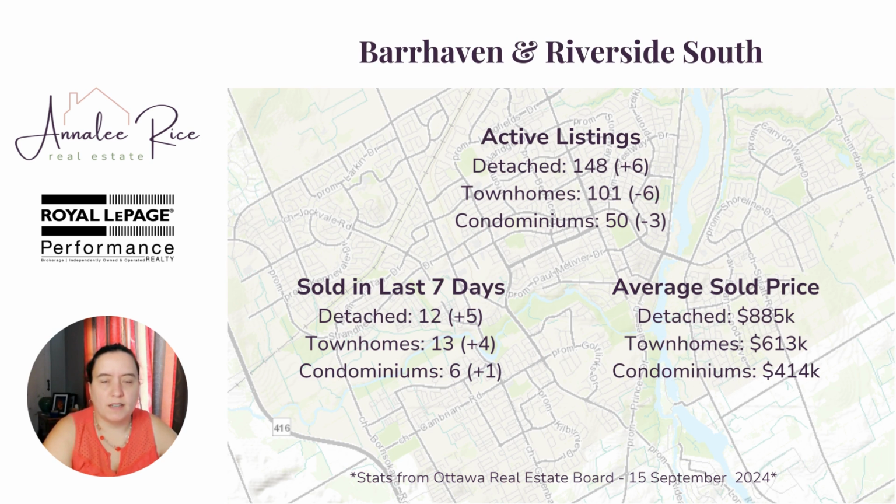In Barrhaven and Riverside South, a little bit of a mixed bag for the active inventory, an increase for the detached, but a drop for townhomes and condos for active inventory this week. Sales were up slightly, just slightly, across property types.